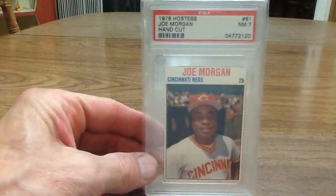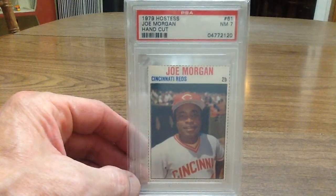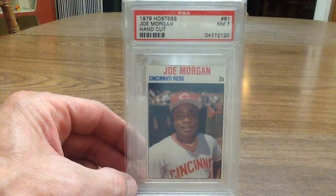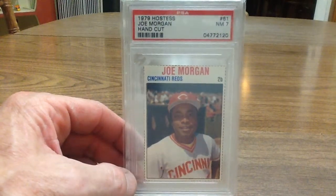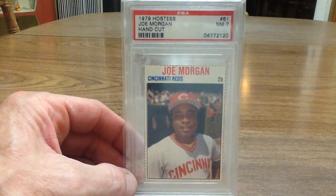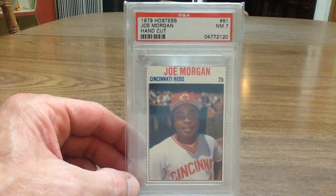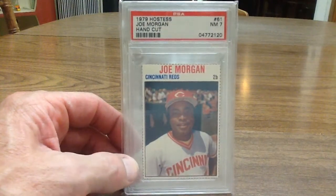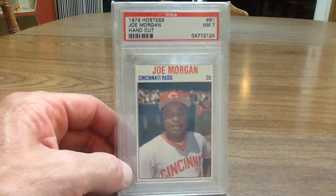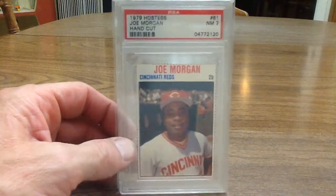Next up, I've got a 1979 Hostess, Joe Morgan, hand cut, number 61. It's a near mint 7. These Hostess cards, they always remind me of when I was a kid and my mom would come home from the market. It was the best of both worlds. You had cupcakes or Twinkies and baseball cards on the box at the same time. So that was great. Somebody had told me that PSA no longer graded hand-cut cards, but I've since gone on the PSA website, and that doesn't appear to be true. It looks like they still do grade hand-cut cards. So anyway, I got this card, and it reminds me of Twinkies and cupcakes, so I'm glad I have it.